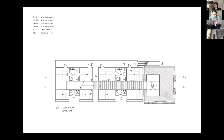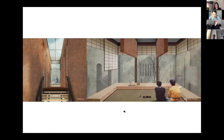And this is a rendering on the second floor. This is a hallway view, and this is a glass-made reading room view.